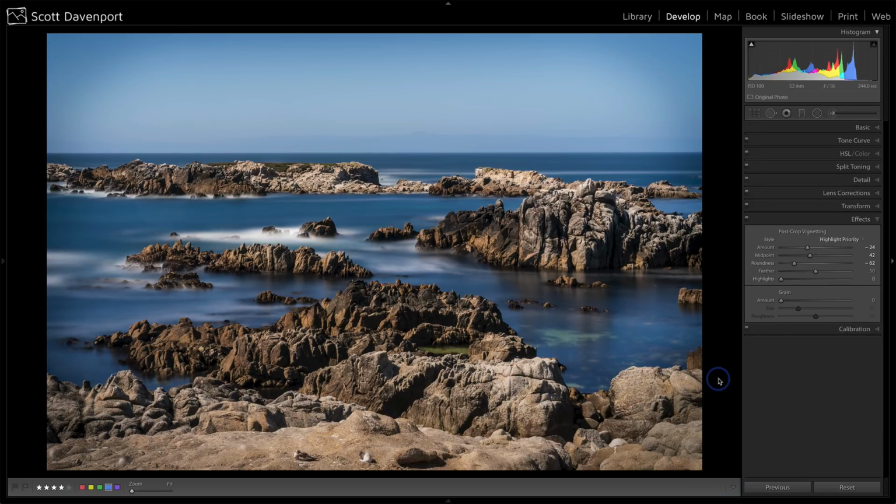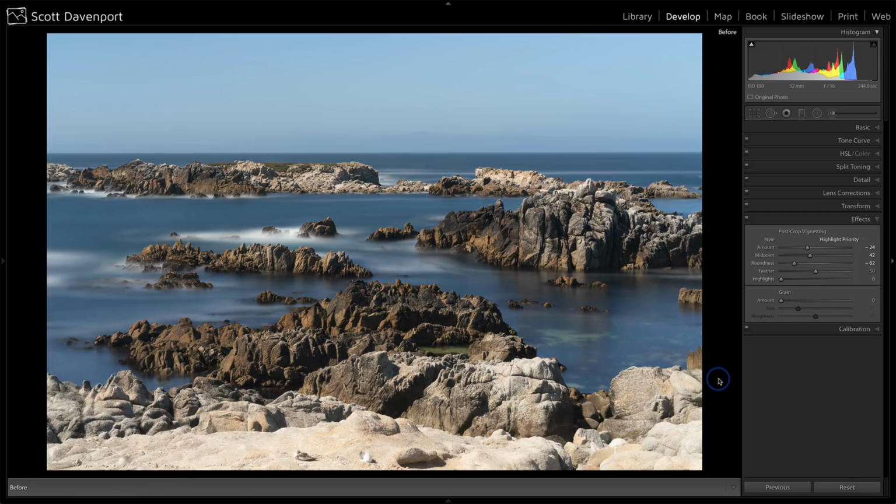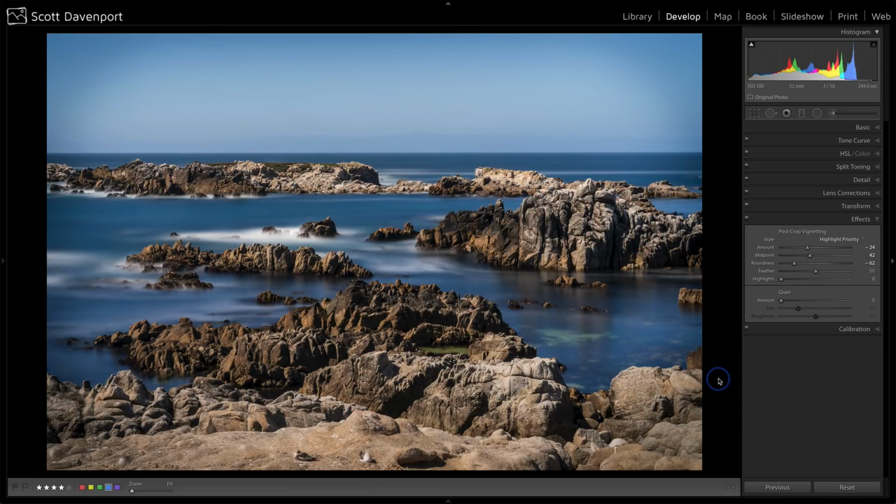So let's take a recap here. Let's do it before I hit the backslash key. This is what came out of camera. And this is after.